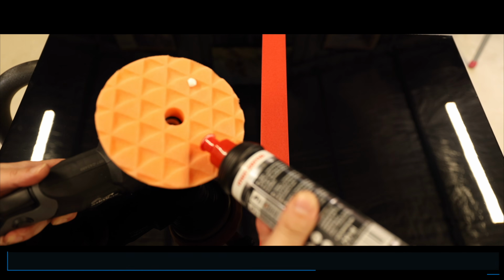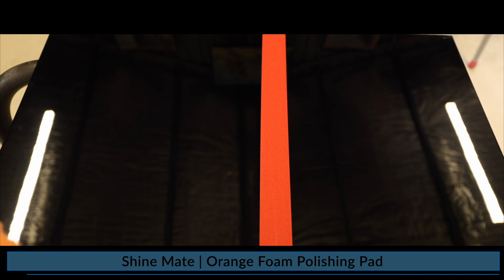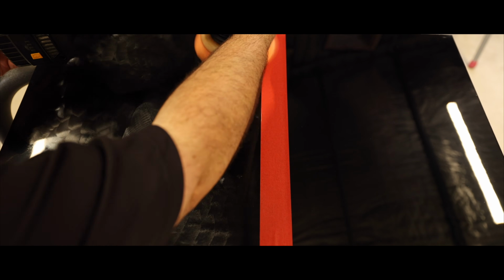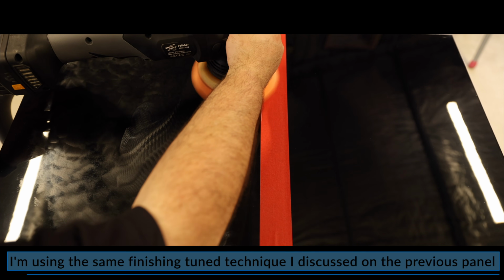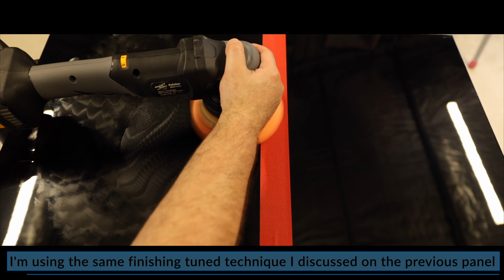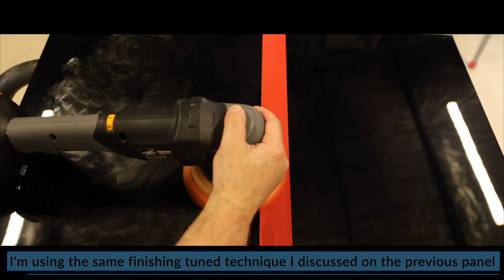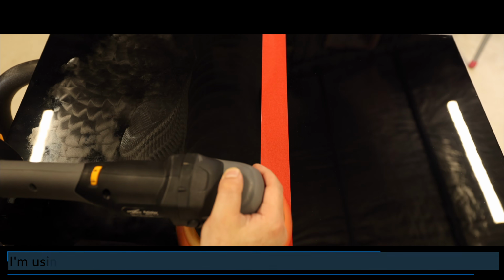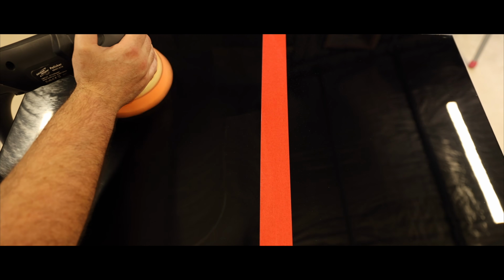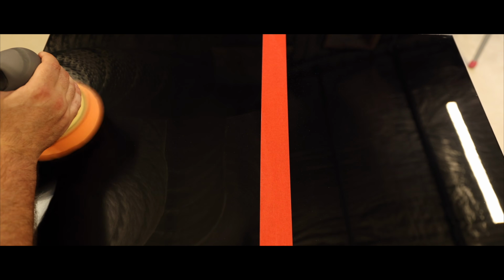As I've touched on this whole video, the paint type you're working on and how you adapt to it has a massive effect on the results you achieve. So let's have a look at a very soft and sensitive clear coat on a gloss black paint. Now, although this paint has a few deeper scratches, most of the defects are light to moderate micro scratches, swirls and haze. So with that in mind, it is important to realize that the real challenge of this paint isn't going to be removing the defects, it's going to be finishing well.